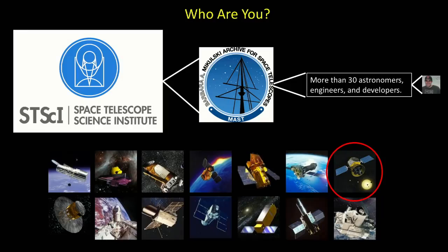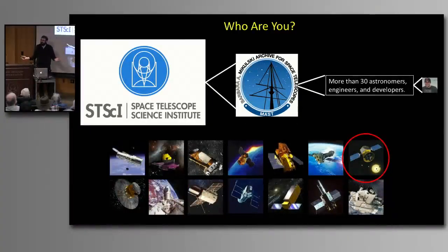So part of my job, working with more than 30 different astronomers, developers, and engineers in my branch, is to make sure that all this data is kept not only for a few weeks or a few years, but for decades, and available for people all around the world to make use of from all these different missions that we collect.